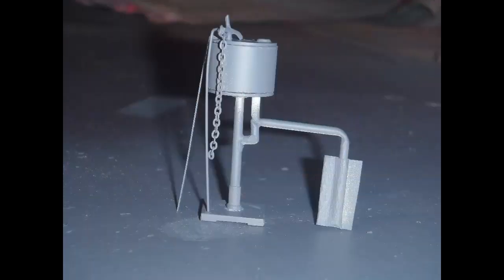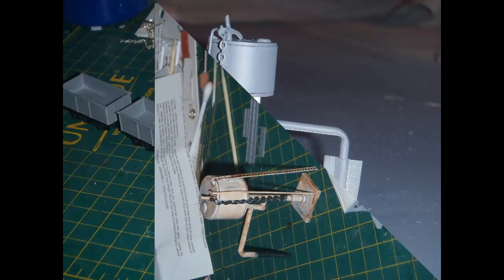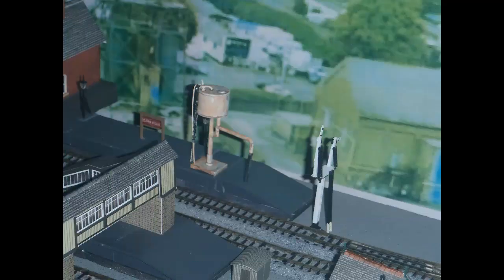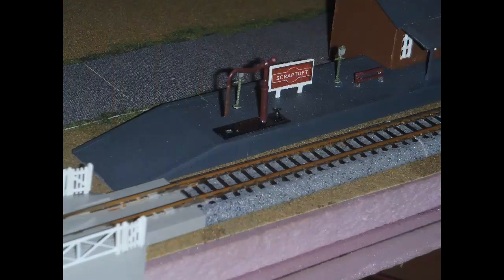I masked the hose, which I had glued on, and sprayed the tower with primer. Then I painted it white and weathered it with diluted brown enamel. I painted the chain dark metallic. Here's the completed tower on platform 1 at Colville Station, where I previously had the P&D Marsh platform water crane. I moved the P&D Marsh water crane to Scraptoff Station.